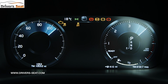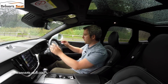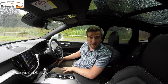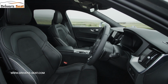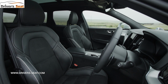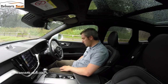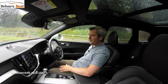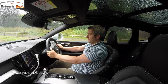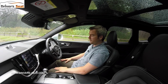On this model you get the 8-inch TFT screen, which shows your speed and revs and trip computer. In front of that is this lovely leather wrapped steering wheel with shortcut controls. The R-Design also comes with these sport seats, which are finished in leather and nubuck material. Getting comfortable in here is pretty easy. On this model there are electric seats, which adjust well for height, and also tilt, which is always very good. There's electronic lumbar support, and you should be able to find a good driving position. The steering wheel then adjusts pretty well for reach and tilt, so most people should be able to get comfortable.